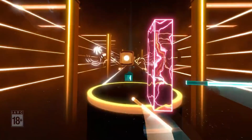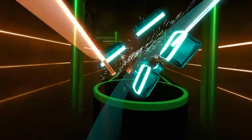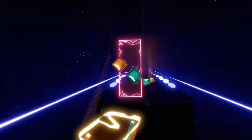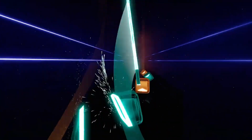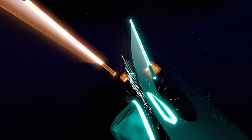Alright, so let's start. First up, Beat Saber. Of course, I have to start off with Beat Saber. This is probably the first VR game that anyone has ever seen or played. At least it was the first VR game I ever saw and I ever played. But this one is a rhythm-based game. It has you slicing through blocks to the beat of your music.